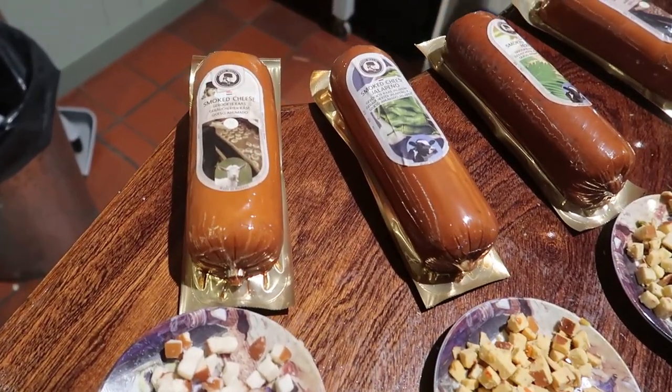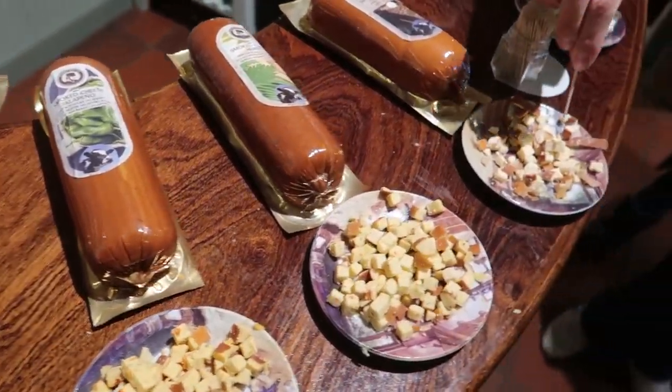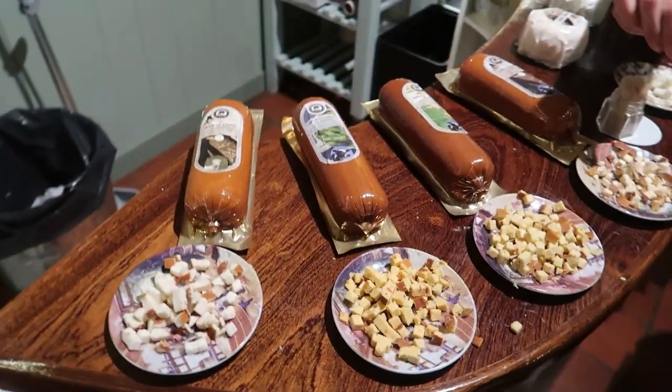Yeah, I think I'm gonna try some. I'm gonna try the goat cheese lavender. It's interesting. I can taste the lavender and the goat somehow. There's like smoked cheese too. It's pretty crazy. Yeah, they got everything here.